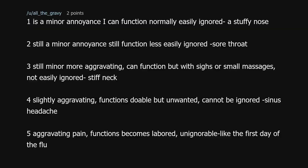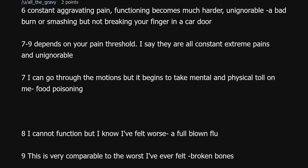1 is a minor annoyance, I can function normally, easily ignored, a stuffy nose. 2 still a minor annoyance, still function, less easily ignored, sore throat. 3 still minor, more aggravating. Can function but with sighs or small massages. Not easily ignored, stiff neck. 4 slightly aggravating. Functions doable but unwanted. Cannot be ignored, sinus headache. 5 aggravating pain. Functions become labored. Unignorable, like the first day of the flu. 6 constant aggravating pain. Functioning becomes much harder. Unignorable, a bad burn or smashing but not breaking your finger in a car door.